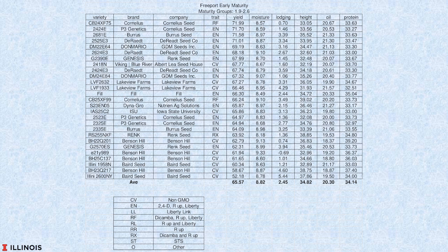Starting with Freeport for our early maturity, we split the maturity ranges at each location in half, so early and late maturity. The early for Region 1 was a 1.9 to a 2.8. Now I want to note on the fills that you'll see, the fill variety is a 3.2. We use the same fill variety at every single location, so you can kind of use that as a commercial check. It is a very widely available commercial variety, but it was not necessarily officially entered in the variety trial. It was just some stuff that we had on the farm just to be able to fill in around the trials and fill in where we had holes due to designing the trials.